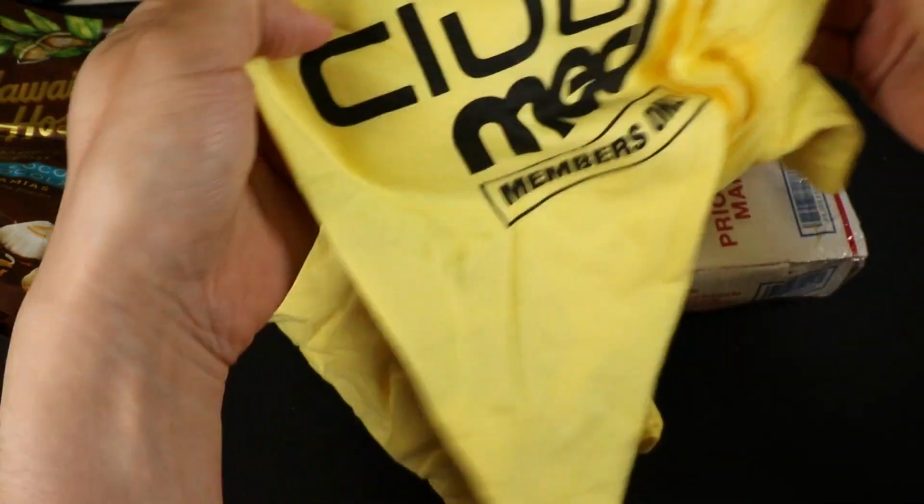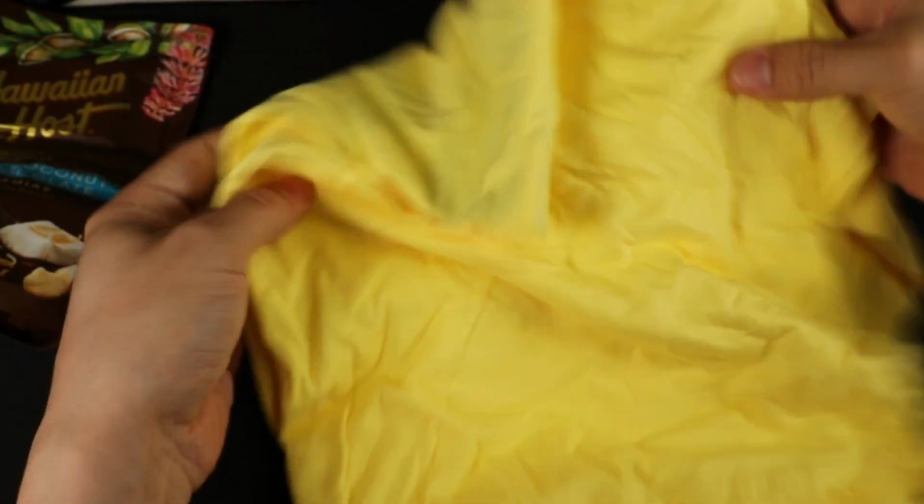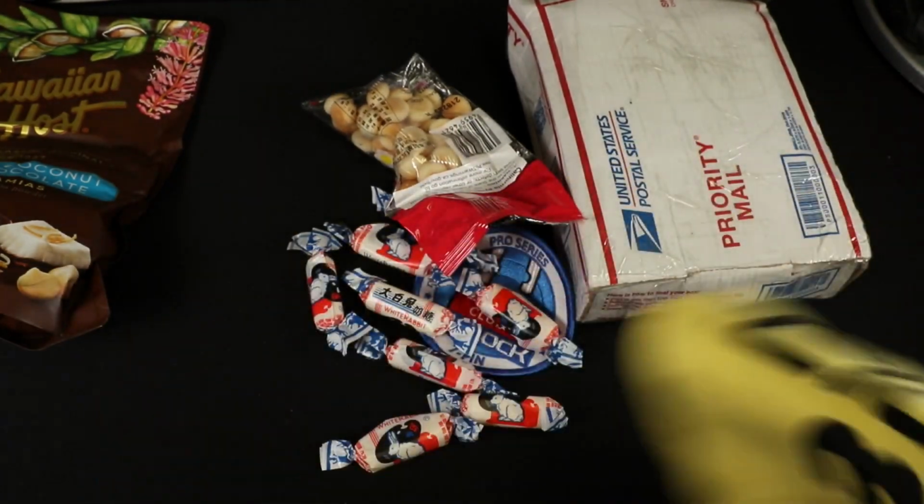Actually, I think I was wearing this shirt yesterday. Perfect. Good. I was wearing this just yesterday because my son had a yellow shirt on, so I wanted to match him, so I was wearing this one yesterday. Cool.